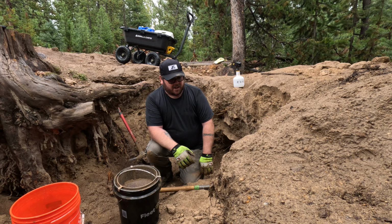Hello everyone, we are back at Crystal Park, and we just got everything loaded. We got it in our cart, keeping an eye on it, and it started pouring about the time that we were ready to leave the truck. So I'm actually glad we didn't get halfway up the hill before it started downpouring.